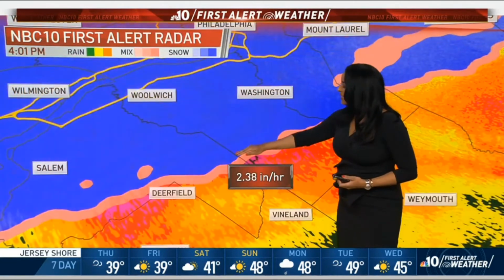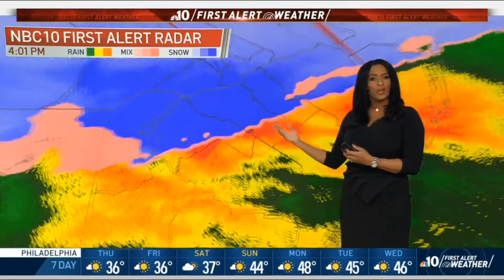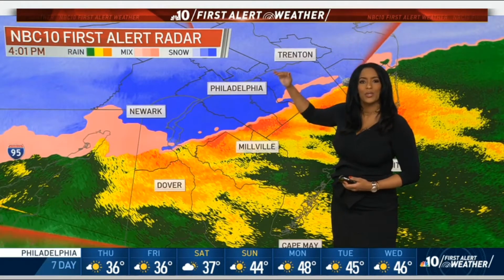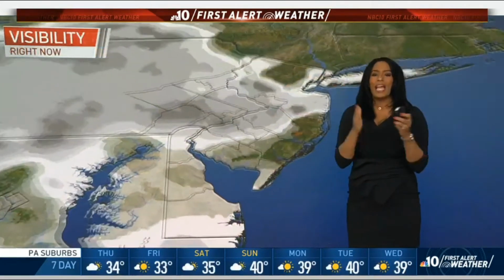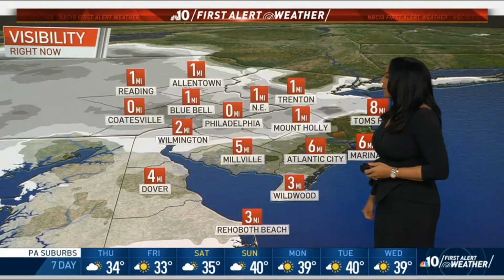But where you see the pink line, that's really the difference between whether you're seeing rain or if you are seeing snow coming down. And we'll be watching that line as it transitions a little bit to the north here, heading to the north of the I-95 corridor. And once it does, it's going to kind of cut down our accumulating snow. We're also checking out your visibility.